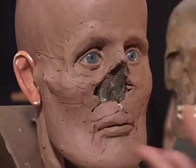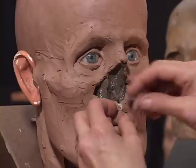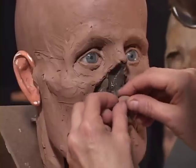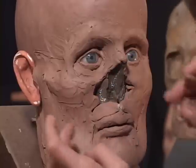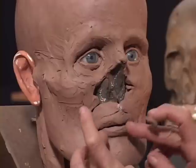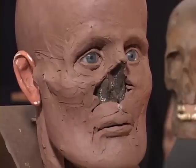And the philtrum itself is right in the center. Kind of make it... Well, actually, I'm going to leave it off right now because I have to show you something else and this will get in the way. We're going to fill in this area. And we're going to discuss the nose.